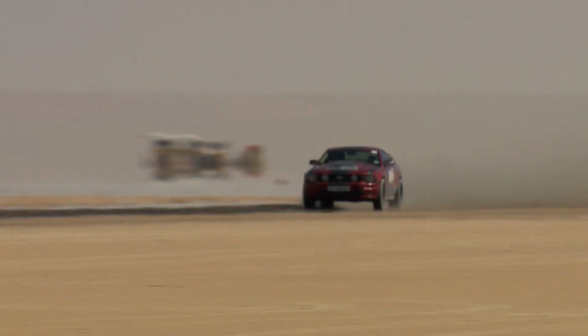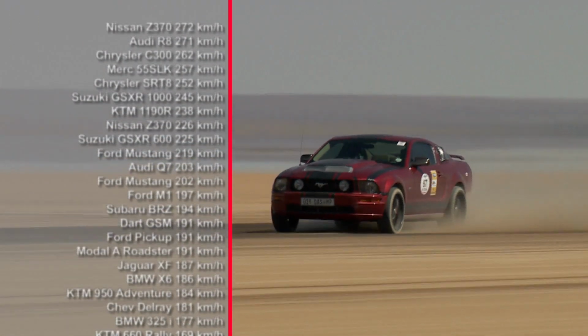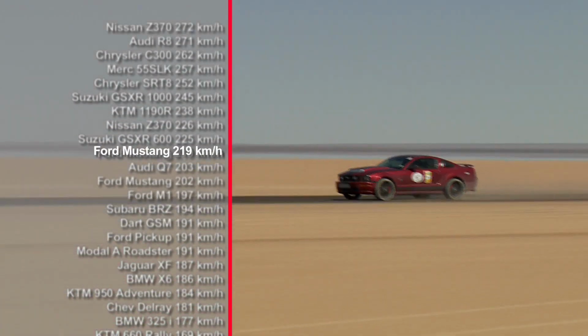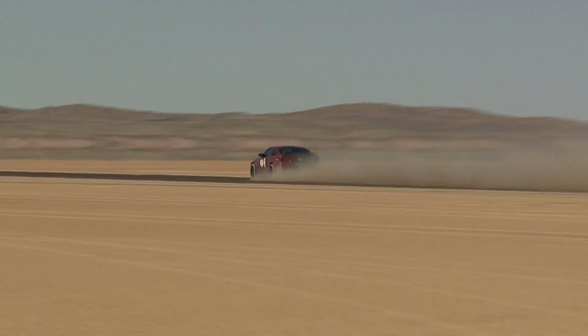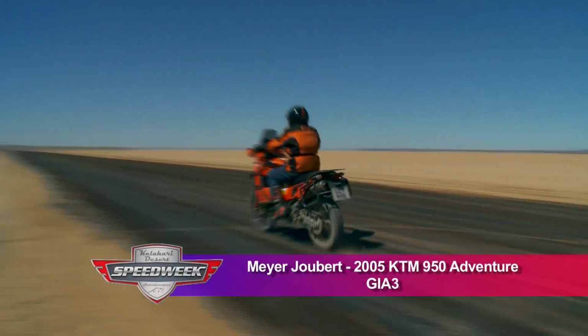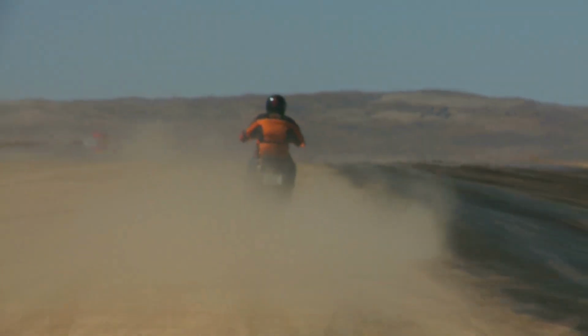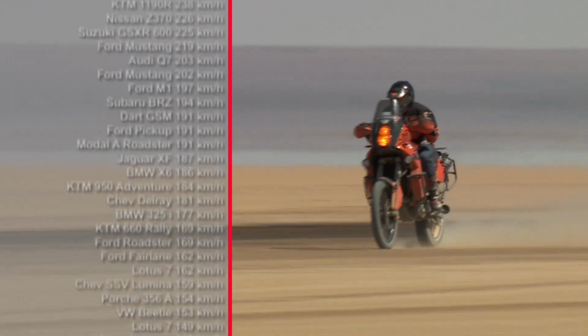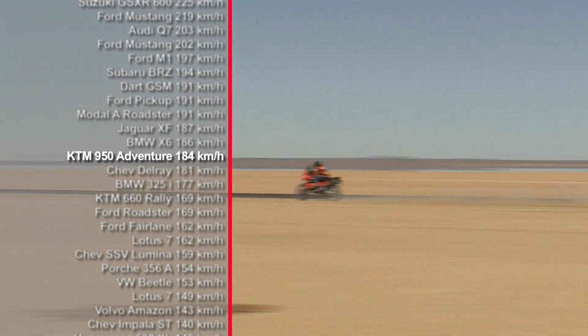Mustang, we did 205. I think we can do better. We have to drop our tire pressures a bit. I think it's too hard. Mayo Joubert on his KTM 950 Adventure is the first of the bikes to post a time on the pan. He sets a very respectable 184 kilometers in the vast openness of the Hakskeenpan.